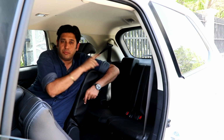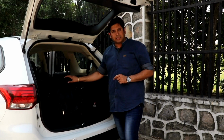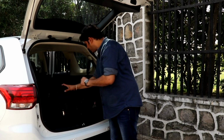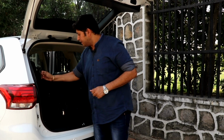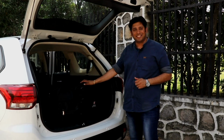Time to check out the boot space. As you can see, the boot space of the Outlander with the third row in place is quite decent. I have an overnight mid-size suitcase and I have a very large shoulder bag, and yet enough space at both the ends. Of course, if you want more space, you can very easily flip the last row forward. They do fold flat, enough space to possibly put in a washing machine.